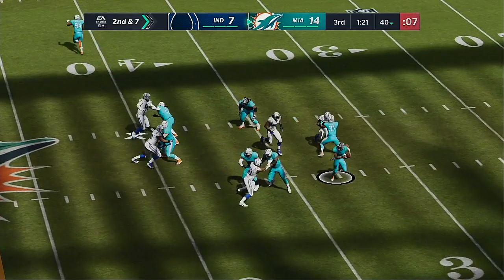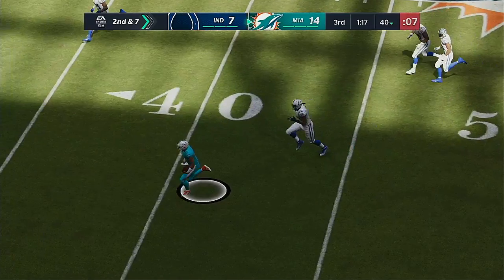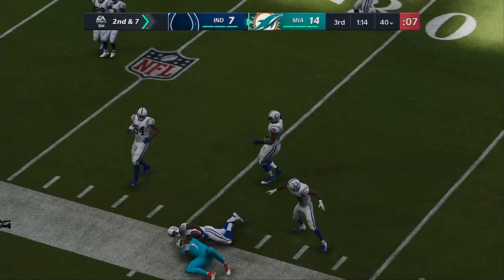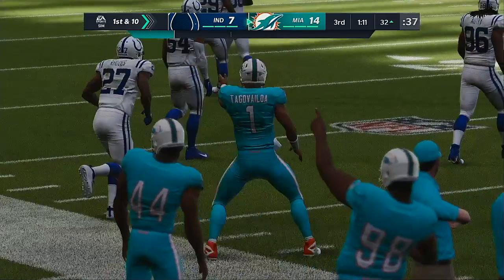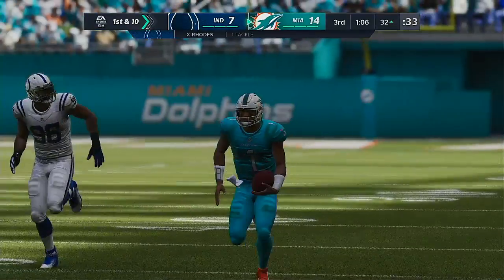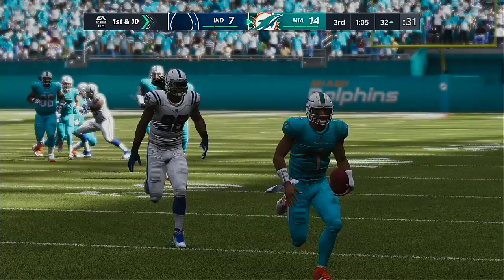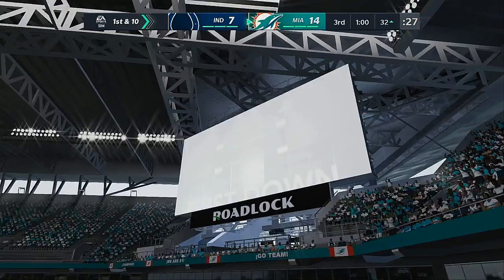Here's Tagovailoa to throw. Forced out to his left. And he takes this one down almost all the way to the 30. A gain of 28 yards there, and give him a first down. As a rookie quarterback, that's exactly how you endear yourself to your teammates. Give it up for the cause. It's also how you end up on the training table, too.